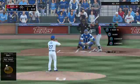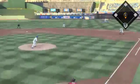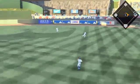Lorenzo Cain is ready here as we begin the top of the 4th. And in a pretty close game so far, they'd love to see this guy get on base so they can get a rally started to get back in this thing. Oh, and he botches it.